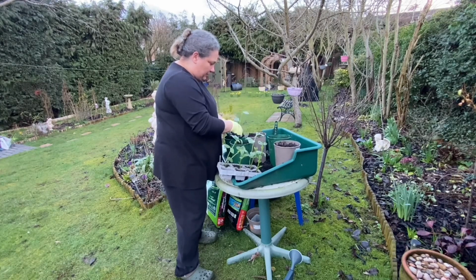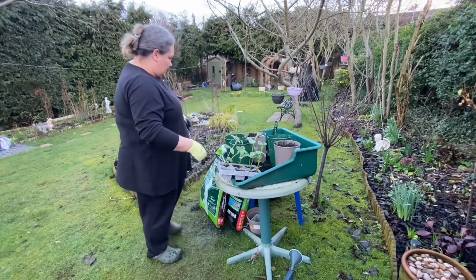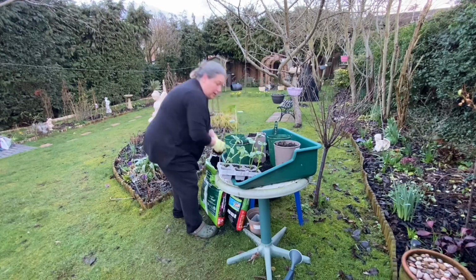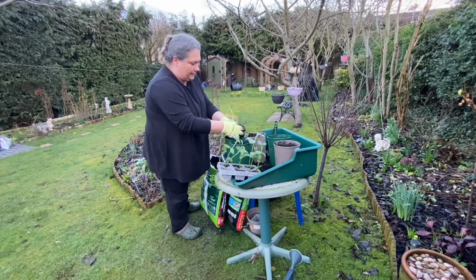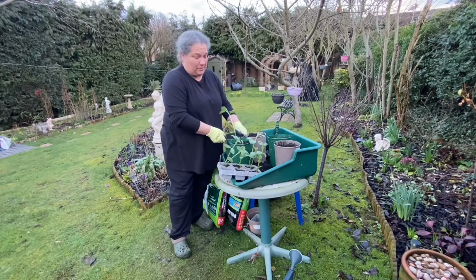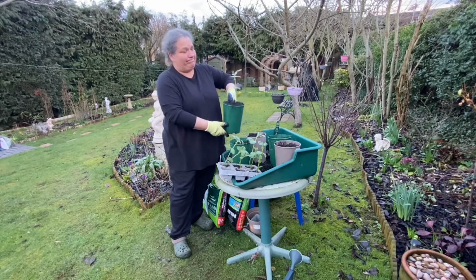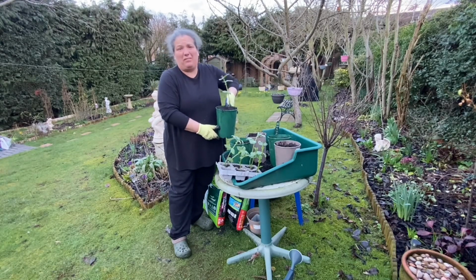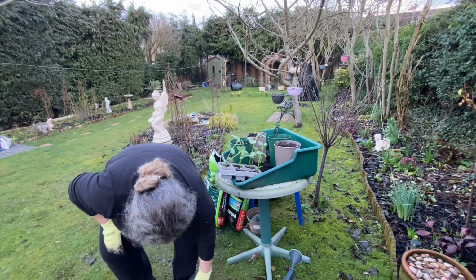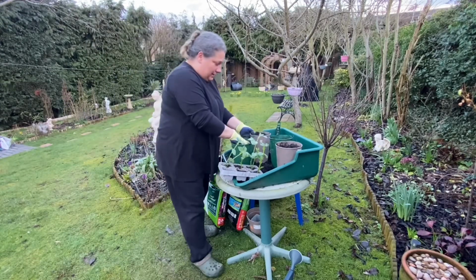I filled them up with soil already. And hopefully they will grow okay. I really hope that my very first broad bean to come out, which was him, will survive. My first veg, and I might have killed it already. Here we go, beautiful. Please survive and grow and do well.